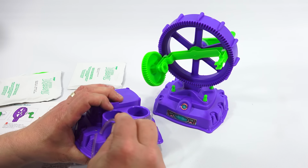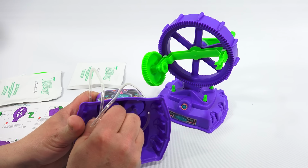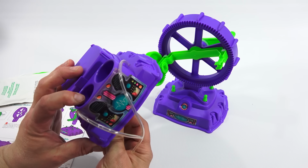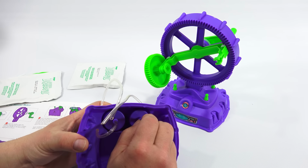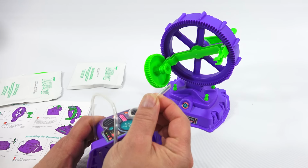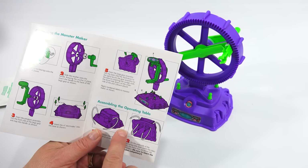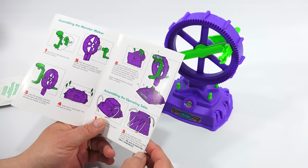I think that's correct. This one's easier to put in. I can't tell if there's a capping out point. See, this edge has a little angle cut, and then they show that here. They're very specific. See the angle? And then the straight edge went in. They show the straight edge, angle edge.